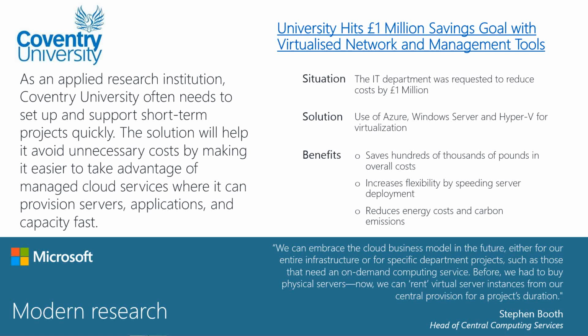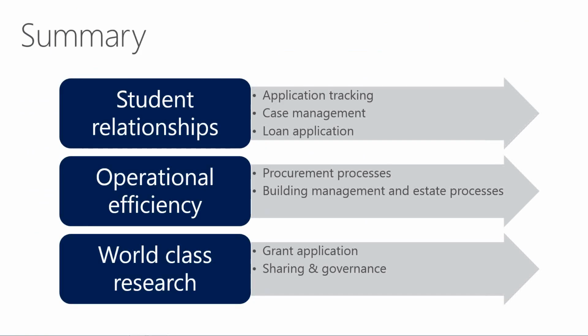If we move on to the next slide, I just really want to summarise the three scenarios that I chose to walk through. And what I've done here is try to think about how they map potentially to the PNM solution, which we're going to come on to talk about in a few moments. Having worked with PNMsoft for some time now, I think there's a really clear correlation between how you're driving greater competitiveness in the marketplace with student relationships and the processes that go around that, from application tracking, case management, student loan applications and so forth.